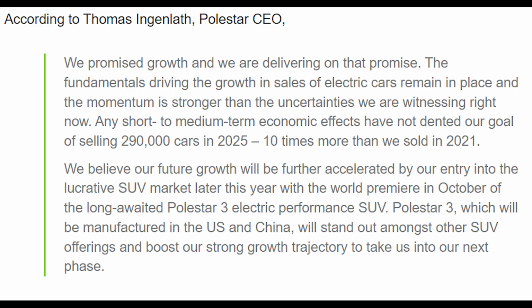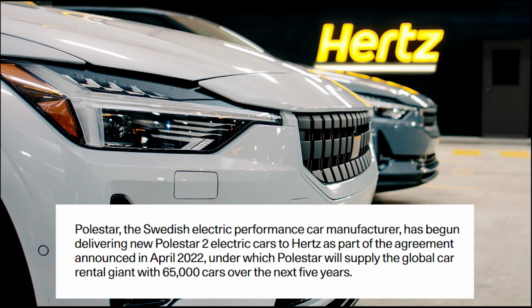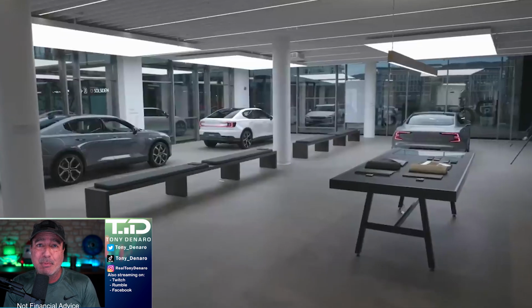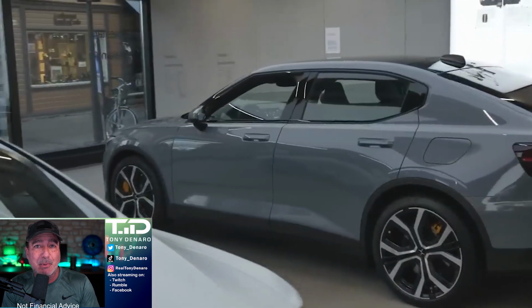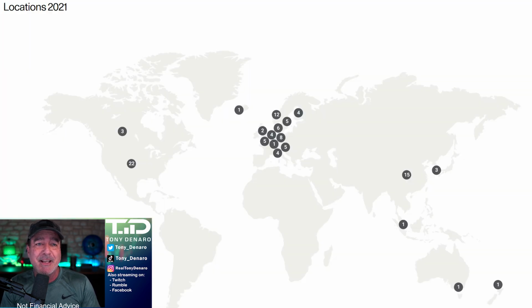Polestar plans to sell 290,000 vehicles in 2025, 10 times the amount that they sold in 2021. If you are interested in test driving one of these vehicles for a couple days without buying it, Polestar also recently inked a deal with Hertz for 65,000 vehicles. Between now and 2025, Polestar has several new vehicles planned, including the Polestar 3 and Polestar 4 SUV models and a luxury Polestar 5. This will give them 80% coverage in the premium luxury vehicle market for EV vehicles.